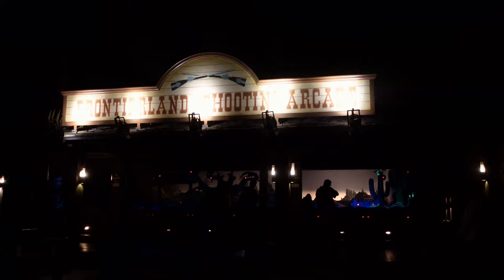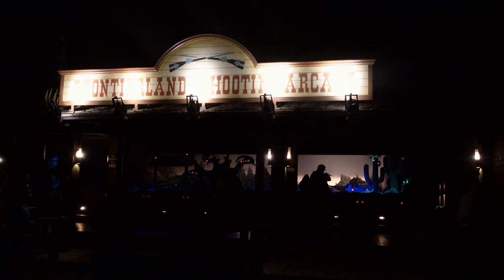Welcome to F for the Frontier Shooting Arcade, which, by the way, is free, but it used to cost money, like 25 shots for a dollar. And this was an opening day attraction, and it actually uses authentic .54 caliber Hawken buffalo rifles to hit all the different light-activated structures, or infrared now, I believe, but originally it was light, which is awesome.